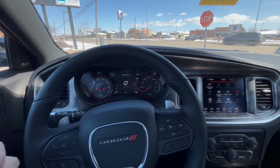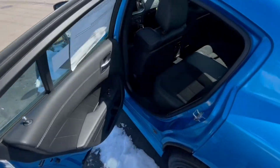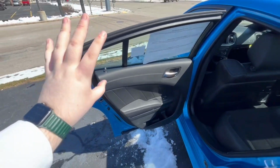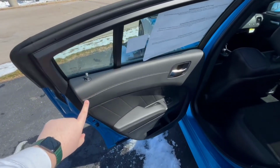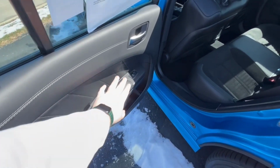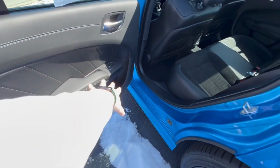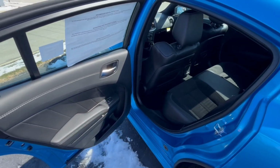Let's hop into the back seats and see what's happening in the back seats. Here at the back seats, there is no keyless entry, but across the back door panel here, you're going to get that same gray stitching with that vertical stitching design, the window control, this little grab handle, and that pretty small cup holder, but it does get the job done.